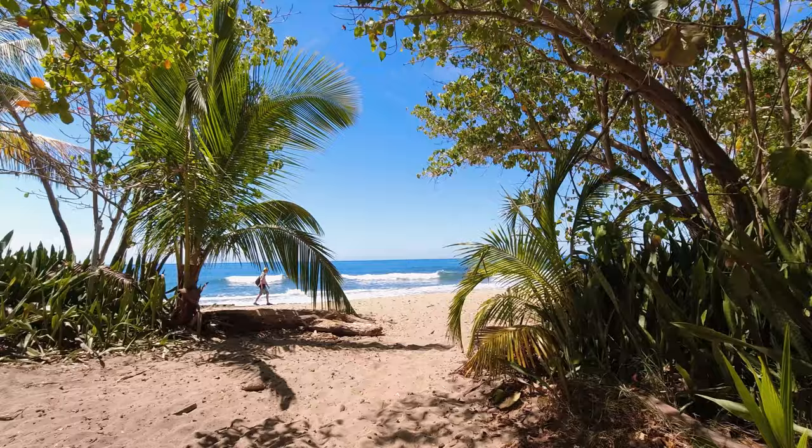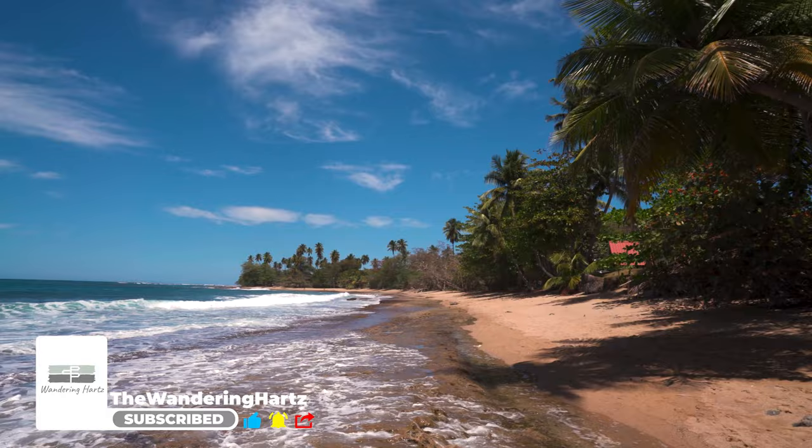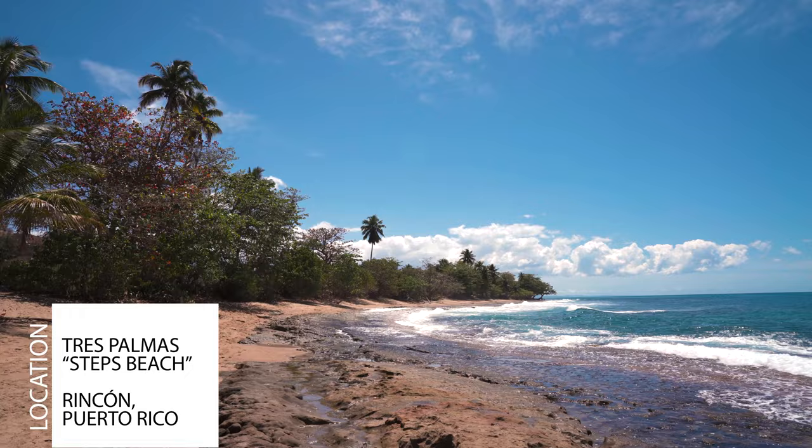Hey, so today we thought we'd take you on a little tour of a few other beaches here in the Rincon area. Starting with Steps Beach, which is where we're at right now. So one thing to note is that there's actually quite a bit of shade. All along here, you've got all these little trees that give you some good protection. Although there's not a lot of beach, as you can see.